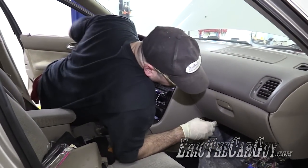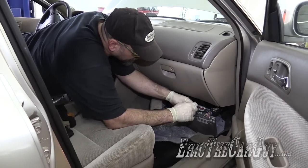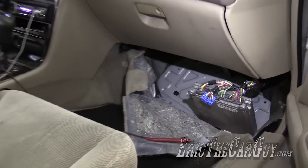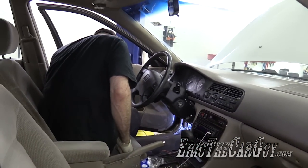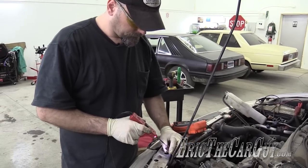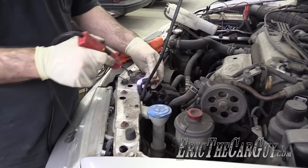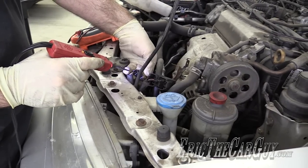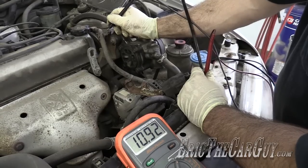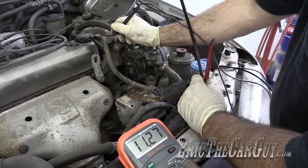Well, I'm either not on the right wire, not connected here somewhere, or I'm not even on the AC diode. Who knows? That looks like that green wire. Kind of going all over the place. Oh, 11.27. So I got a 1 volt drop.